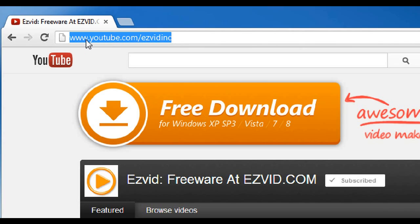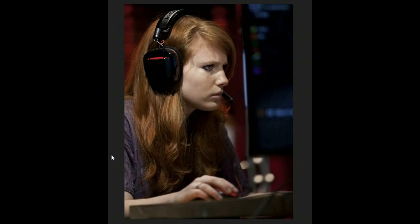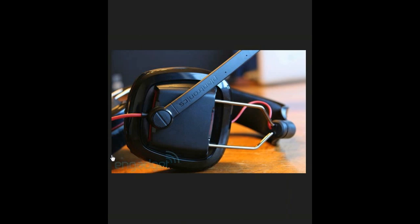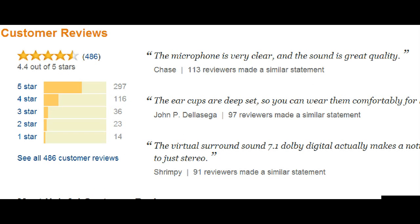But all right, here's the number 1 headset, ezvid.com/top 10 headsets. Number 1, the Plantronics Gamecom 780. This thing looks pretty cool and is a pretty hardcore looking piece of gaming machinery. It's not too expensive, and it really gets really good reviews. Something about this which you should keep in mind is that it's probably quite durable. Now this is a USB headset, but there are not a lot of complaints about incompatibilities. So that's quite cool. And it seems to be very well made and not something that will just evaporate the moment you throw it on the ground.